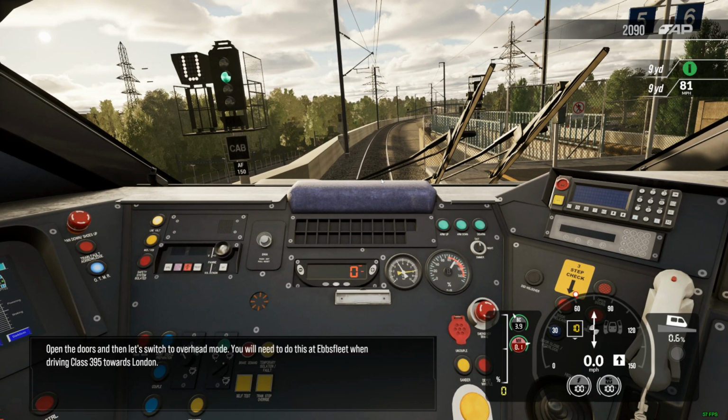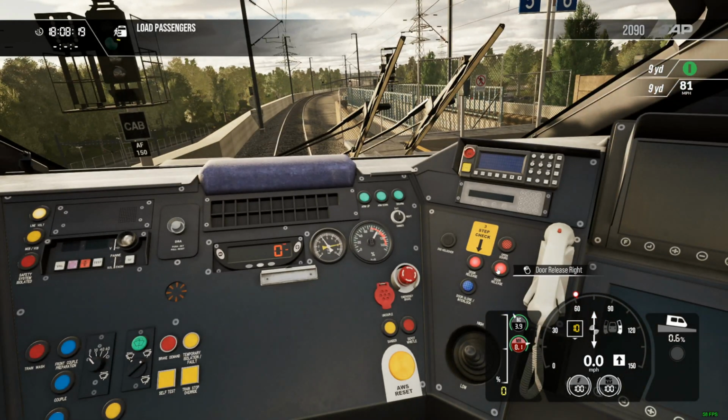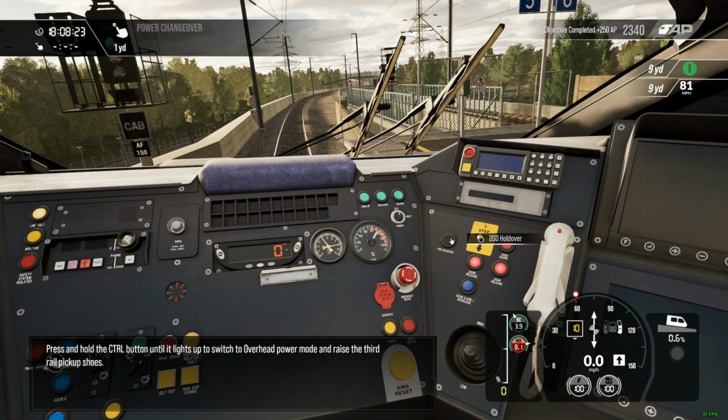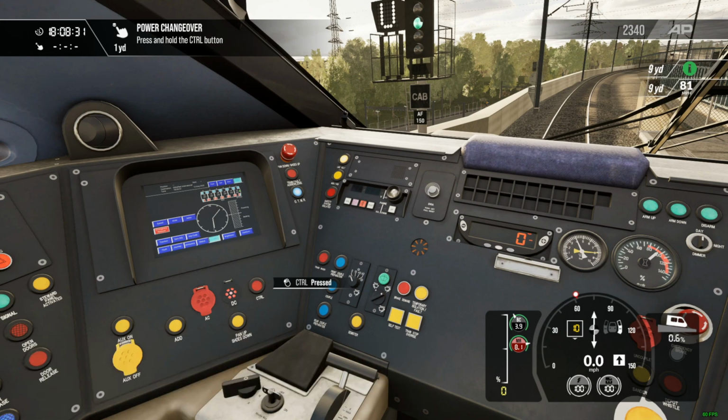Open the doors and then let's switch to overhead mode. You will need to do this at Ebbsfleet when driving a Class 395 towards London. Press and hold the CTRL button until it lights up to switch to overhead power mode and raise the third rail pickup shoes.